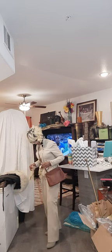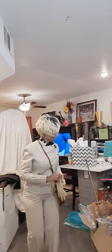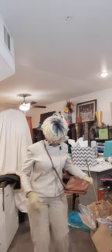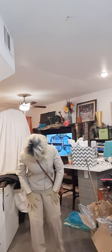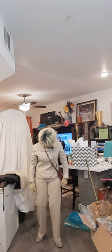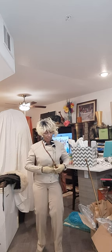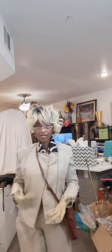This is tan. I've got several pairs of black leather, but I don't have any brown, so I'm going to have to get me a pair of brown leather gloves since I got so much. This is a designer bag, leather purse. I just had on these shoes, so you saw me in those. This is a very warm jacket. I mean, extremely warm. As you can see, it has a lot of detail. I love a lot of detail.